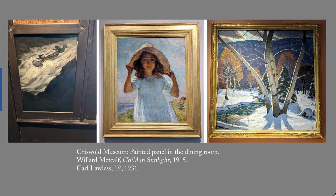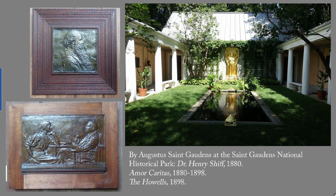These images are from the Florence Griswold Museum in Old Lyme, Connecticut. It includes works by American artists of around 1900 to the 1920s. These are from the St. Gaudens National Historical Park in Cornish, New Hampshire, which is the home and studio of one of America's greatest sculptors, who lived 1848 to 1907.